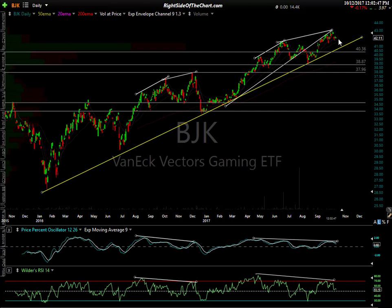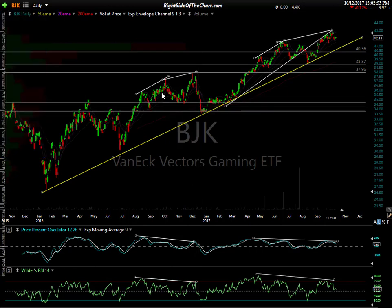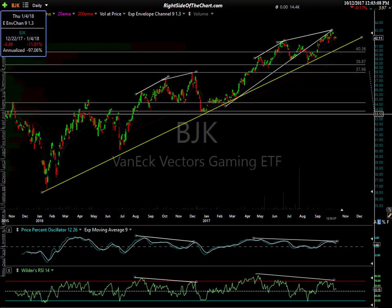So what we're looking at is a 2-year daily chart of BJK. Back here in 2016, we had a divergent top. It was a series of two consecutive divergent highs, each of those followed by a correction. The first smaller divergence, we had a correction. Those divergences extended on one last thrust up, and then a pretty decent correction. This sector is pretty conducive to trading. That's why I like it.